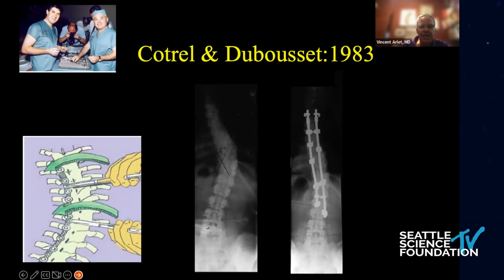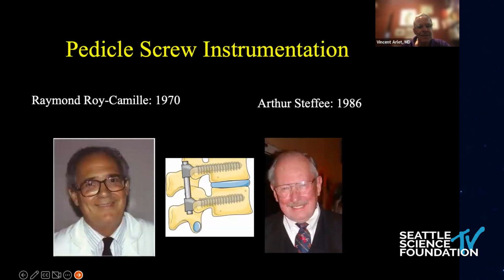And this is on a case you could see with multiple hooks. So you had to plan the surgery beforehand, where you would distract the curve and where you would compress the curve to get some correction. We had to think before going into the spine how we were going to correct, and we had to get some strategy to correct the spine deformity, and that was started in the 1980s for several decades.